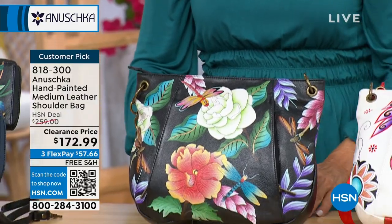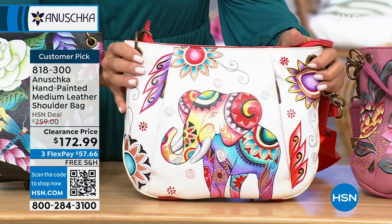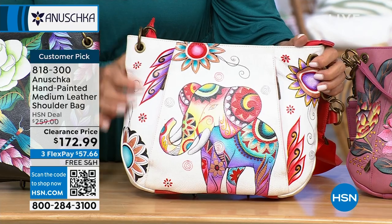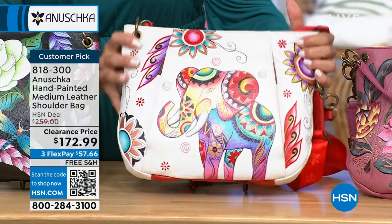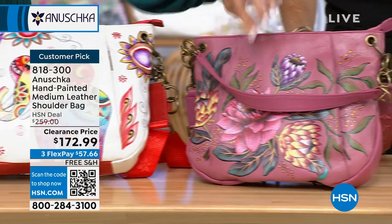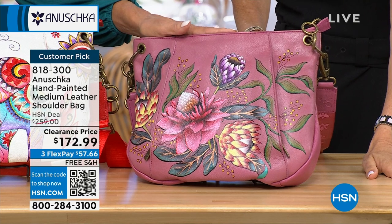If you love your white, look at the retro elephant. I think that one is just so fabulous. Me too. And white, very hard to find white with a red contrast. You can see the red pops of the zippers and all that. Then we've got one more choice, which is done in the Hawaiian florals. This color is stunning. It's like a beautiful rosy mauve-y color. I think only one dozen lucky people can get this one.